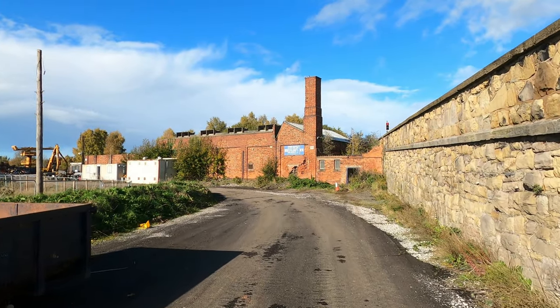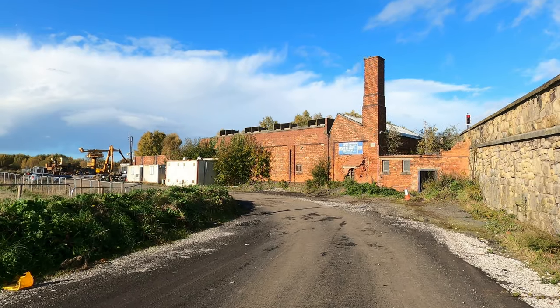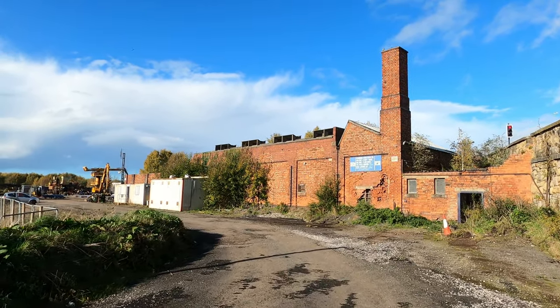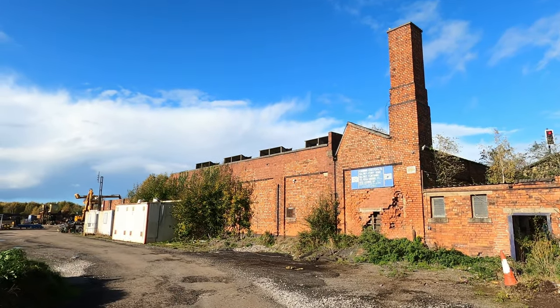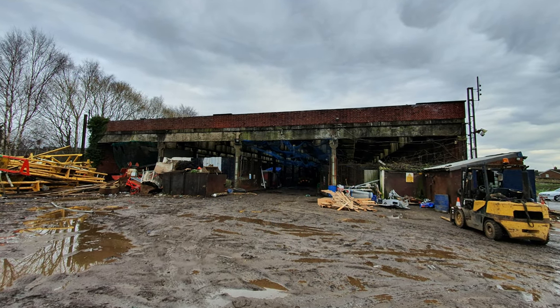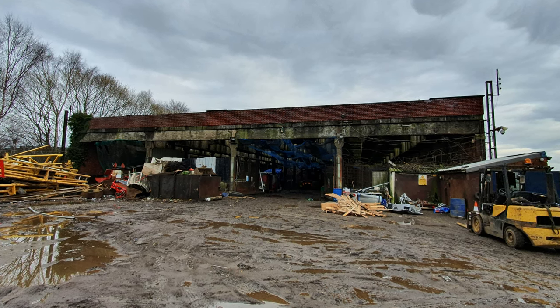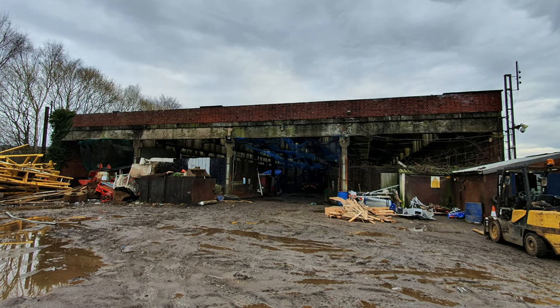So this in front of me is what's left of Mold Junction Motive Power Depot, and it closed in April 1966. And I actually came here a couple of years ago in 2020, when this was the view from the track entrance. As you can see, the shed was fully extant then. Unfortunately, it's now in the process of demolition, and luckily I could get close up to film what was left.